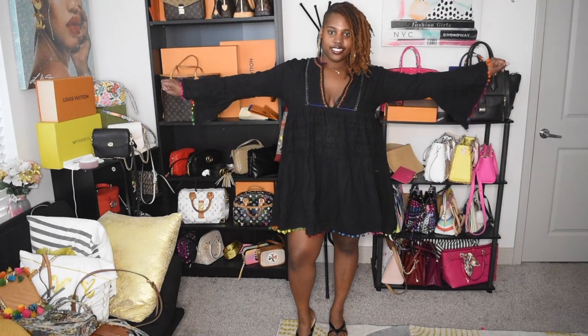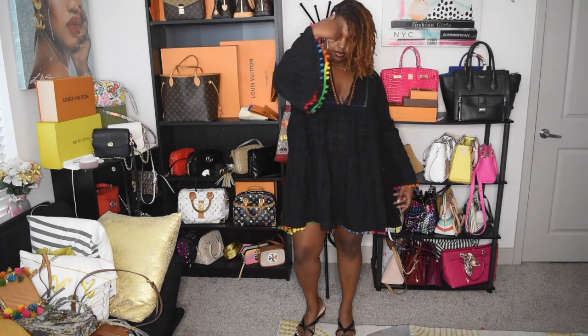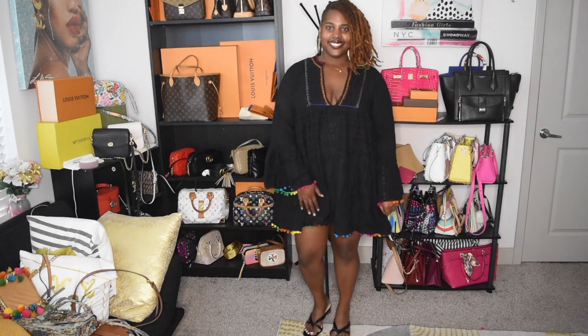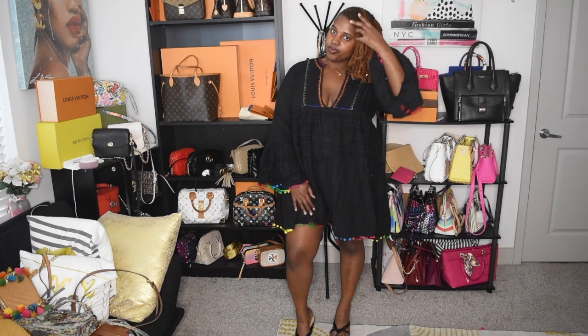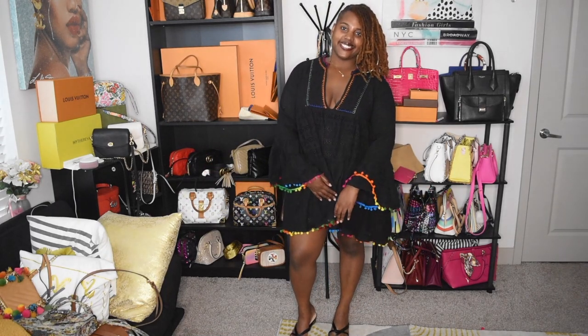All right, this one is similar to the last. It's called the Plus Eyelet Boho Smock Dress. I got this in the color black, and it is so cute. I just love color, you guys. Like, this dress is beautiful. It's so comfortable, and I just paired it with some little slip-on mules, and your girl is good to go. I love this dress.